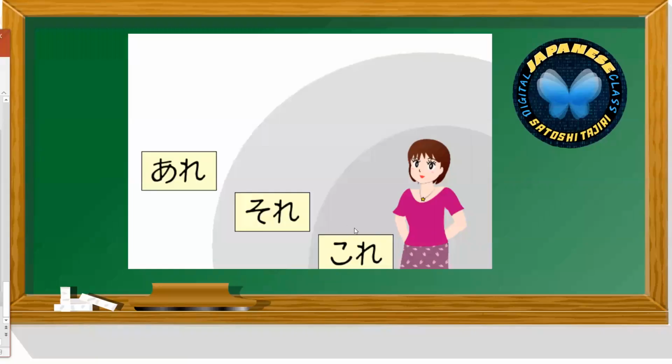Okay, so remember we are using kore if the item is near to you, while sore is near to the listener. While for are, it should be far from both the speaker and the listener. So that is their usage.